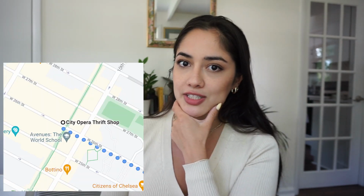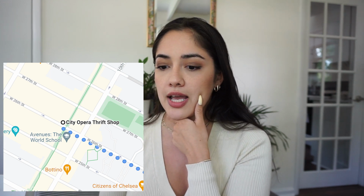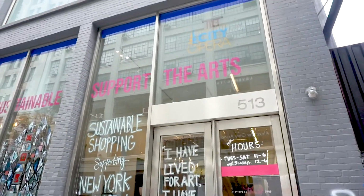That is located in Chelsea, on West 26th Street and 10th Ave. It's a curated, one-of-a-kind designer thrift store, vintaging store. I would say it's closer to vintaging than thrifting. You can find everything there, from clothes to accessories, shoes, bags, furniture, home decor, and there is really so much to check out. Anyway, let's take a look inside.